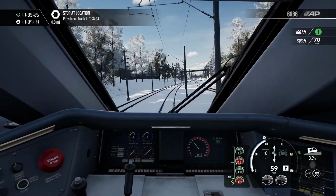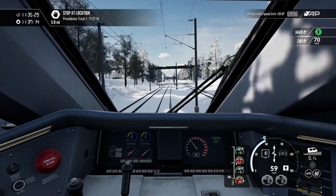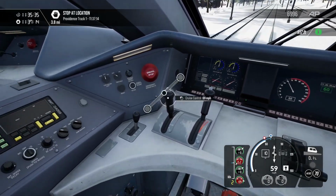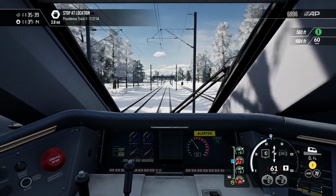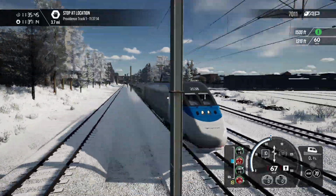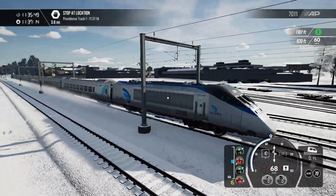That's beautiful. I absolutely love this train, and I'm excited now to play it on New York to Trenton. You'll probably see that in the next day or so. We can go up to 70 now. I think we need to get all the speed we can to recover that time from the emergency stop. It looks fantastic in the snow with this new lighting.